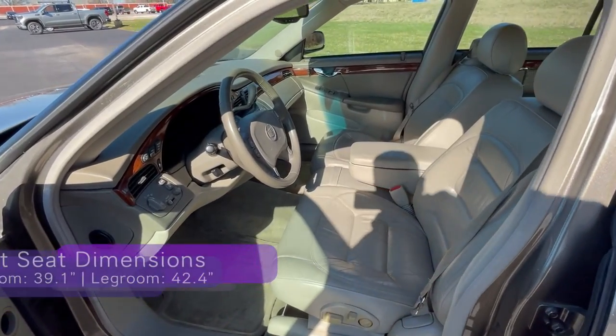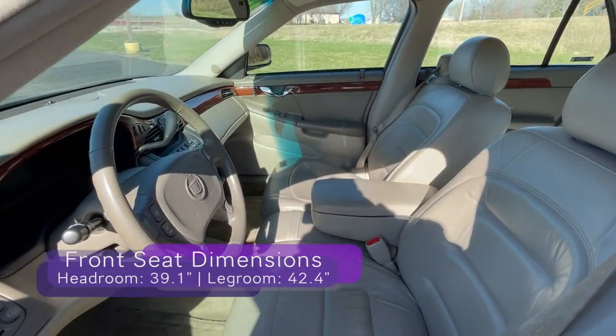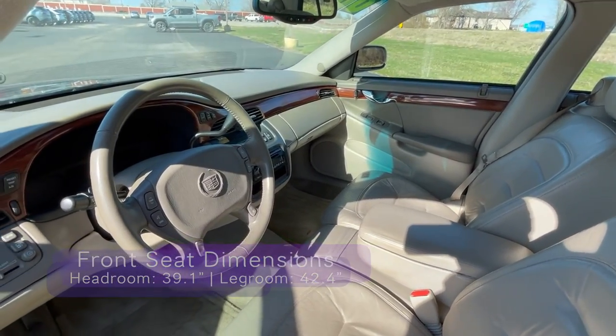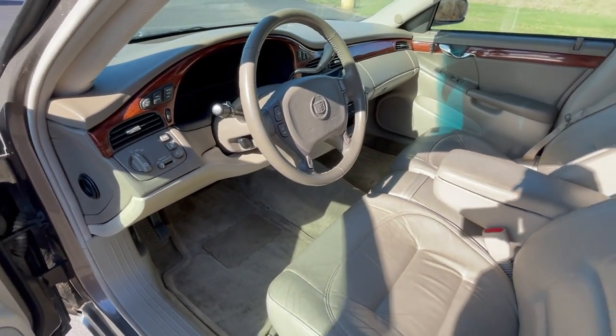And the first thing that you see is just a very gorgeous interior, very nicely crafted. It's a two-tone light shale and neutral shale interior. Darker features on top, lighter features on the bottom.